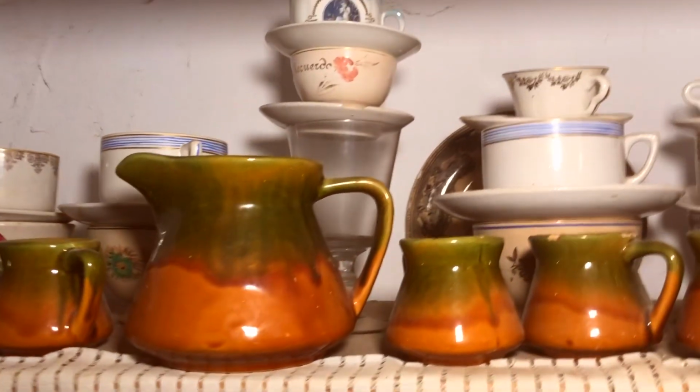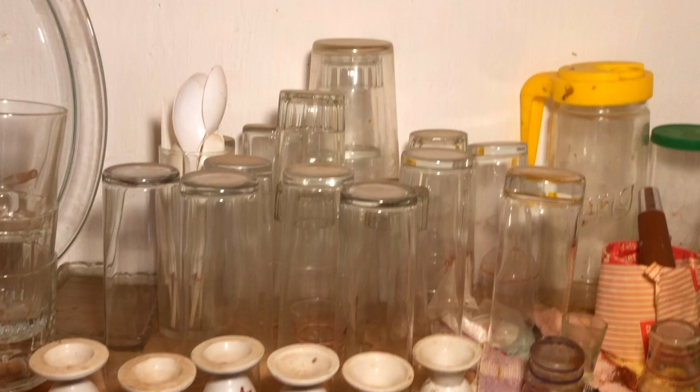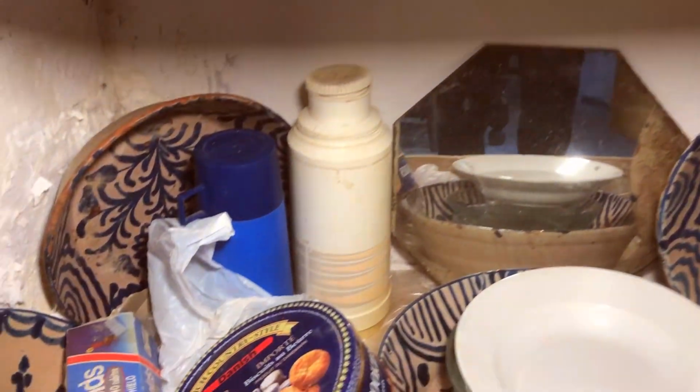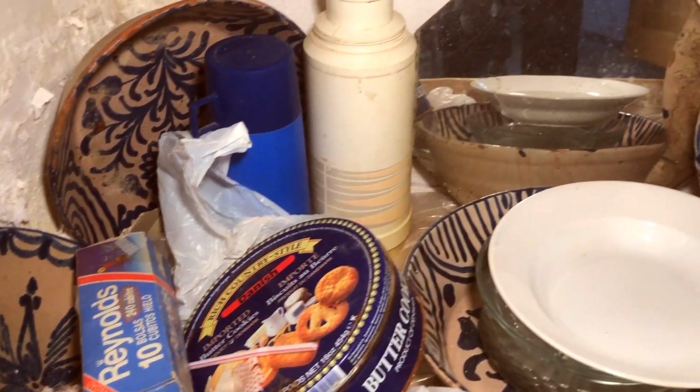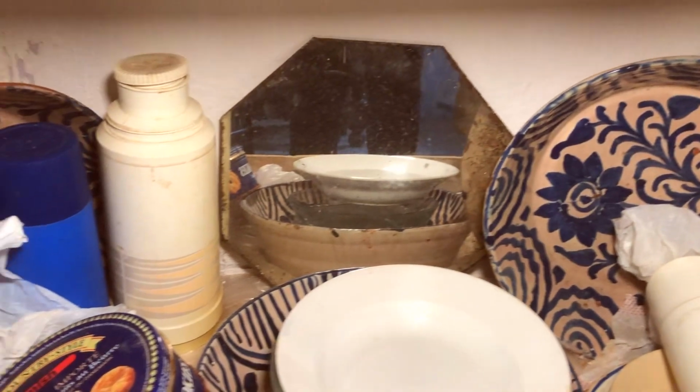With crockery. Maybe an interesting plate at the back there. Glasses, egg cups. There's some really interesting bowls in here, which I'm looking forward to getting hold of and cleaning up. I think they look beautiful and quite traditional.